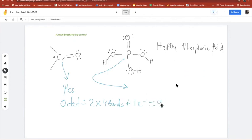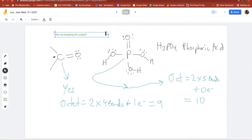It's over, broken. For the phosphorus, though, what's its octet count? How many bonds does it have? 2 times 5 bonds plus 0 electrons. That's 10. Is that breaking the octet rule? I see some yeses and some nos for this one. I should be more specific on my question. Let me fix this. Oh, come on. Edit. Are these breaking the octet?